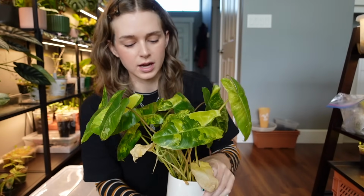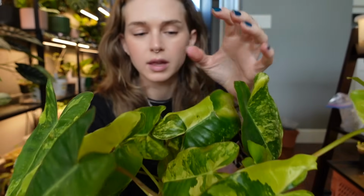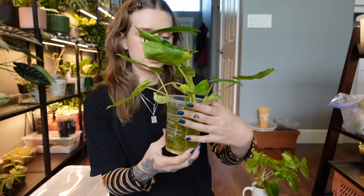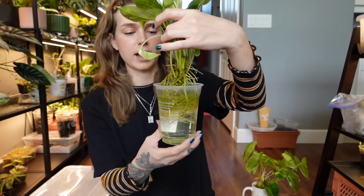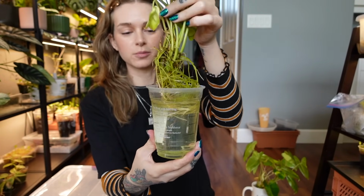They were just getting too much light, so you can see some of them are burned. That's from the south facing window because it's just getting to be too much. And these cuttings were from the plant that was sent to me. This actually wasn't even cuttings. This was a full plant. I forgot about that. This is just one big full plant.